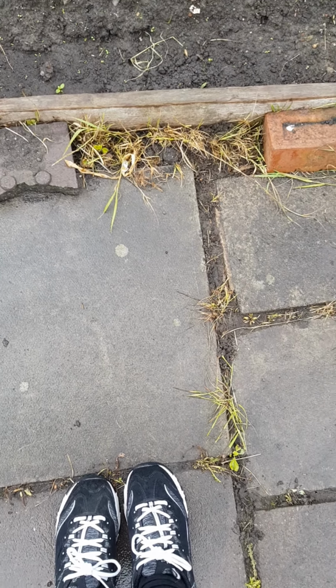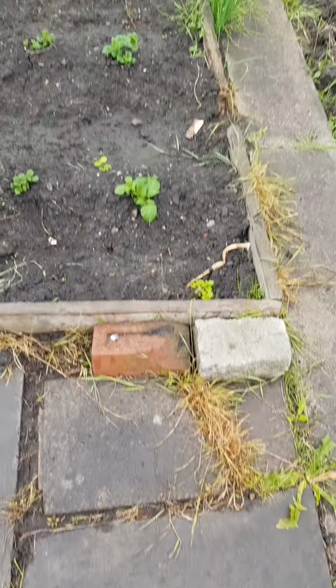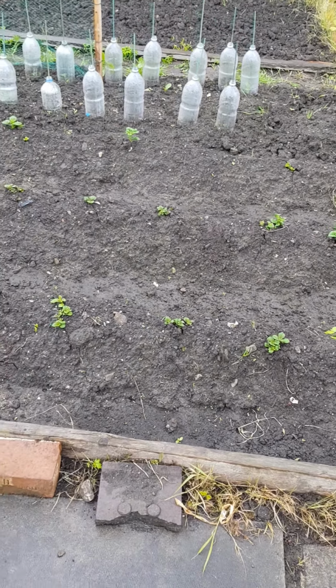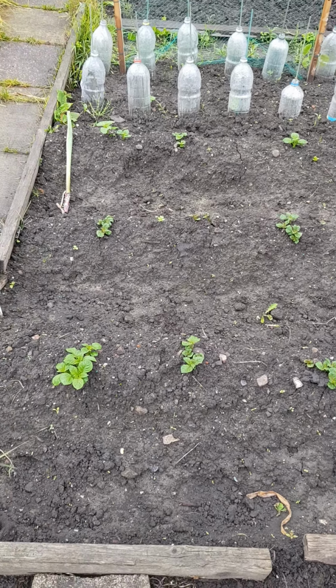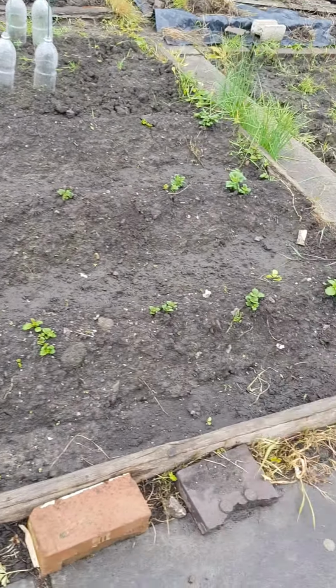I must admit, we've had a lovely amount of weather the past few days, well, the past week more or less. This is the plot, and that one where I showed you the potatoes last time and I said they were starting to grow, this is about a week later when I've taken this. And the potatoes now are really starting to grow through, which is nice.